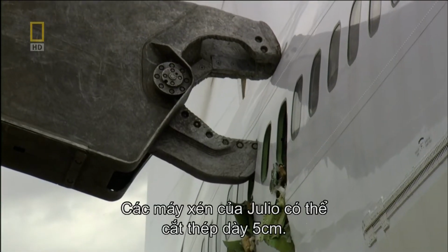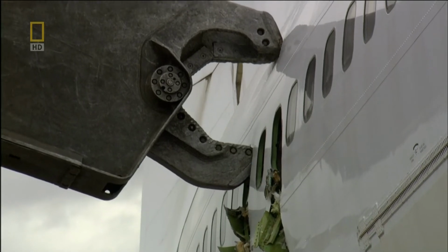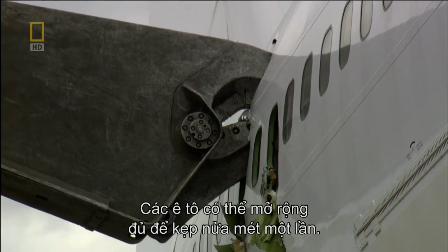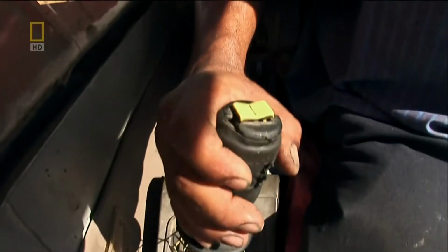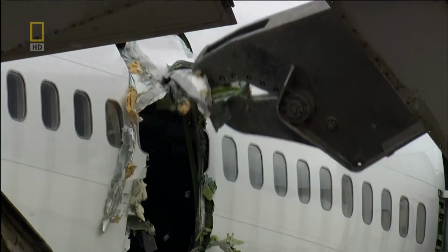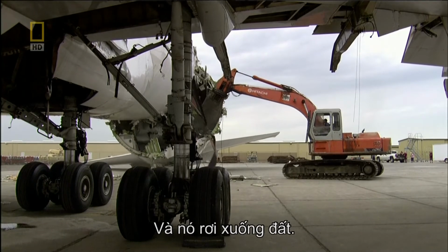Julio's shears can tear through 5-centimeter thick steel with one bite. And the mechanical jaws can open wide enough to crunch a half meter at a time. Julio makes an incision all the way around the tail. Then, it drops to the ground.